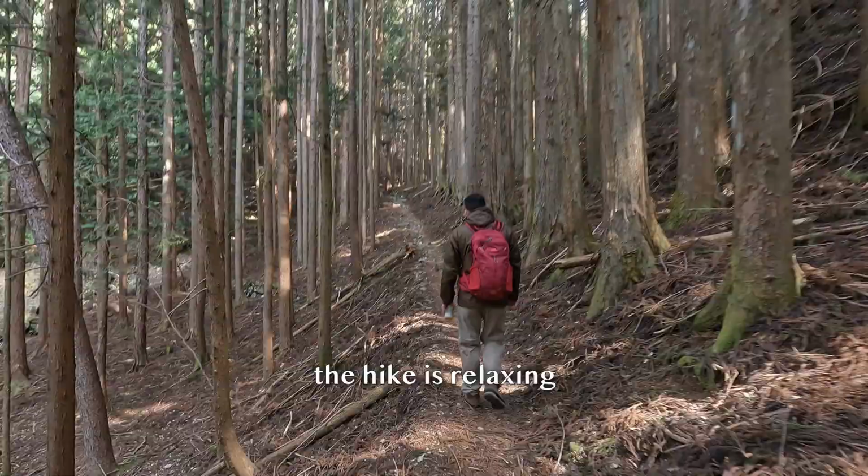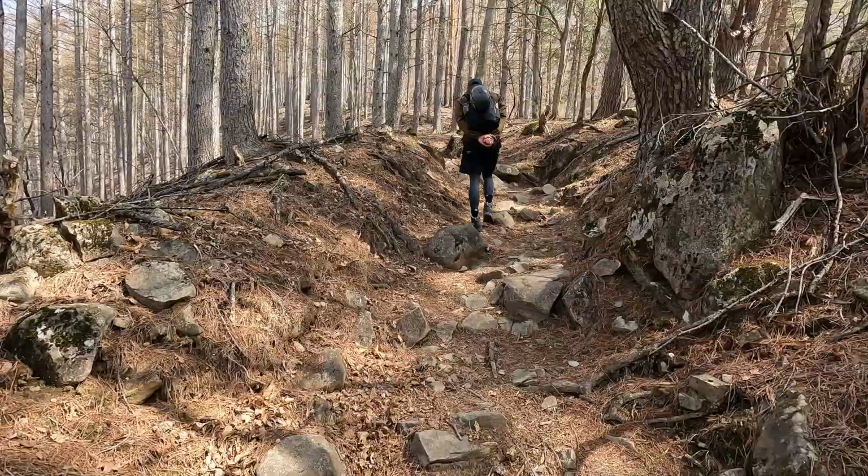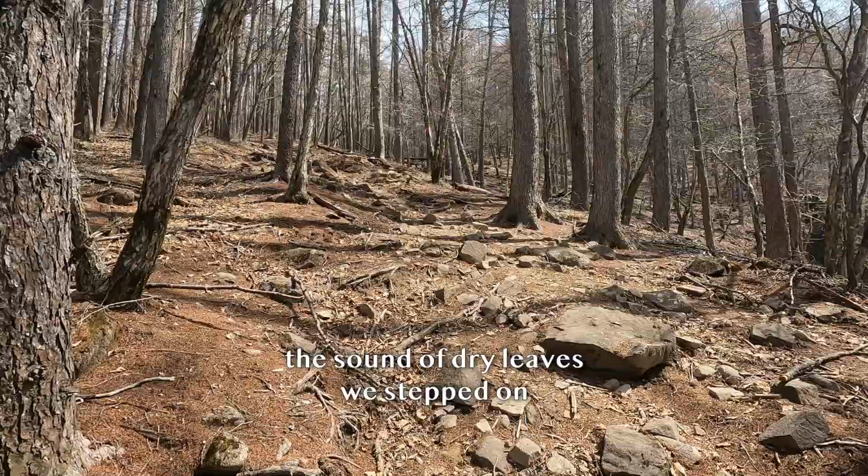The hike is relaxing, very quiet. Birds singing, wind blowing, we hear our footsteps, the sound of dry leaves we stepped on, and our laugh.